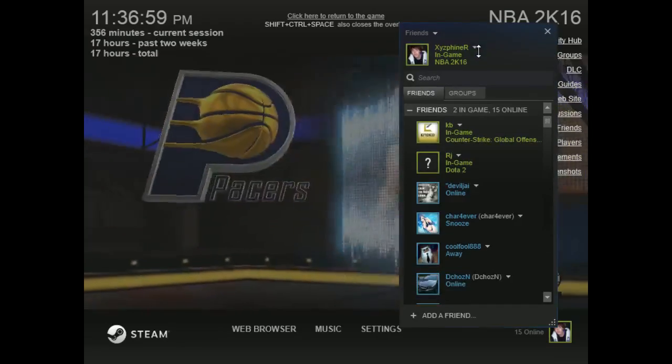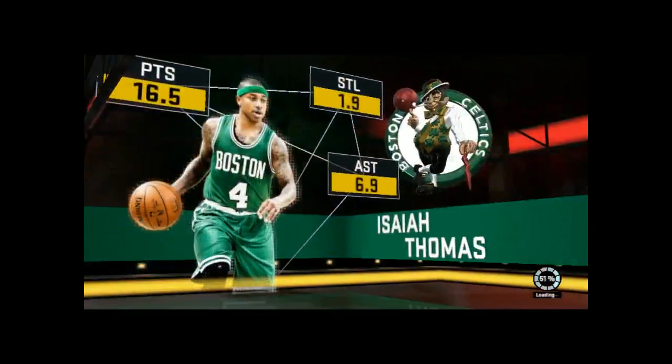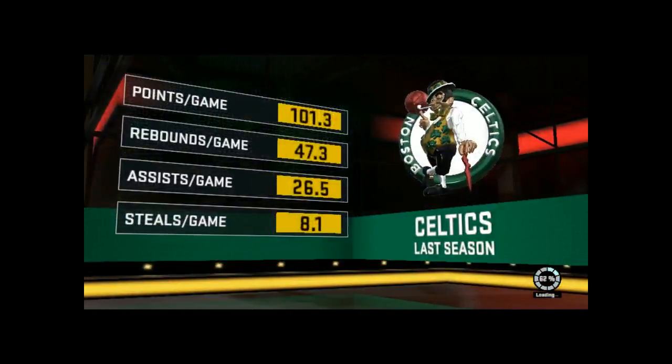Tonight, we'll be watching the Indiana Pacers playing against the Boston Celtics. Well, for Boston, this is a team they played pretty well against last season, going 3-1. They'll look to keep that edge tonight.